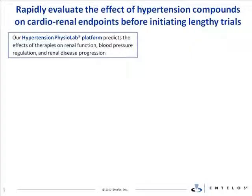Hypertension has been well recognized to provide additional risks to patients with diabetes, atherosclerosis, and atherothrombotic cardiovascular disease, leading to an increased likelihood of myocardial infarction, stroke, peripheral vascular disease, renal failure, and heart failure.